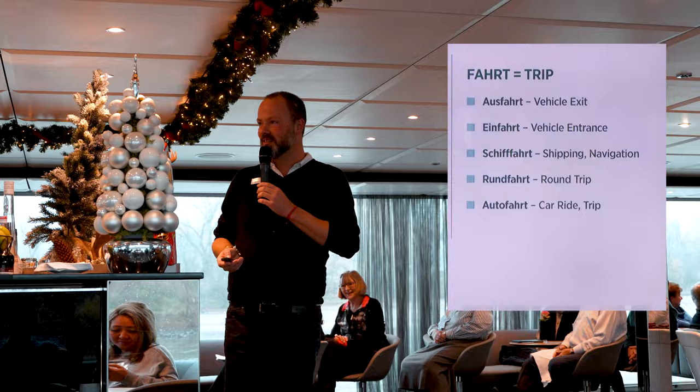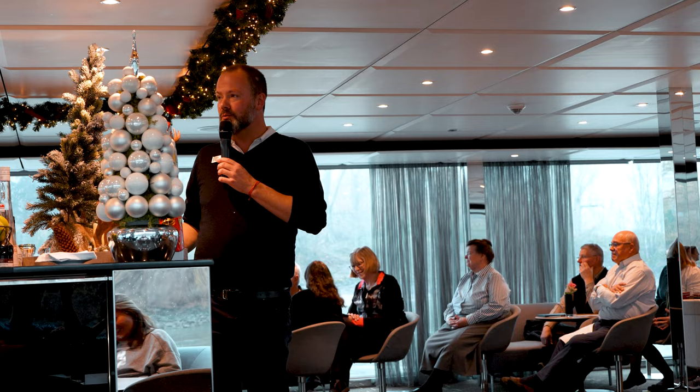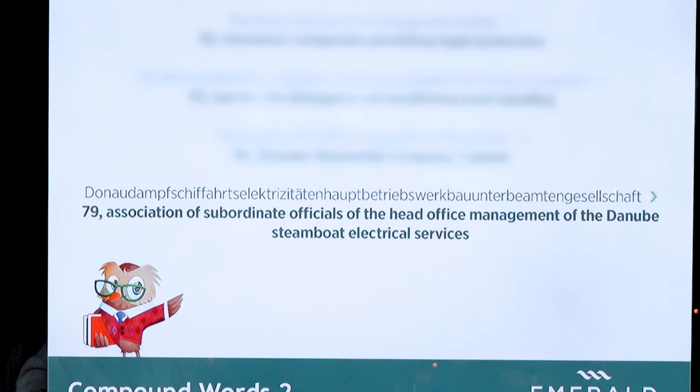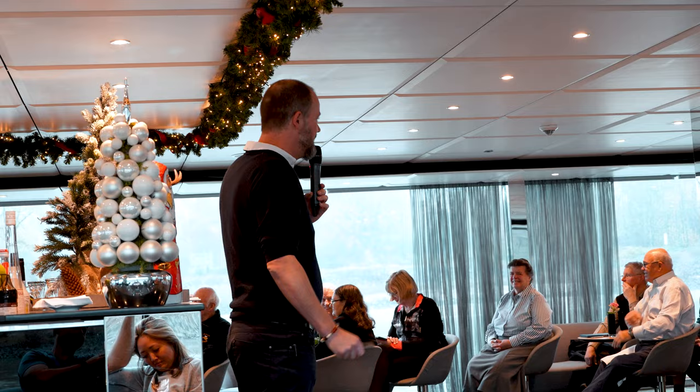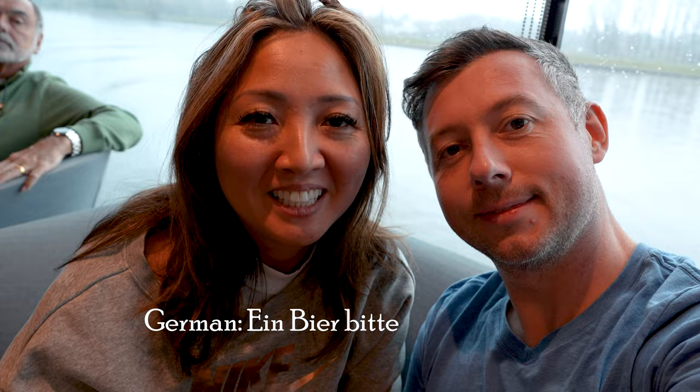All the roads lead to Auschwitz. The Guinness Book of World Records longest word in the world: Donau Dampfschiffsfahrt... Elektrizitäten... Hauptbetriebswerbbau unter Beamtengesellschaft, bitte. Yes. Lovely. Buy beer. Buy beer. Weiss or Rot. Ready for Germany.